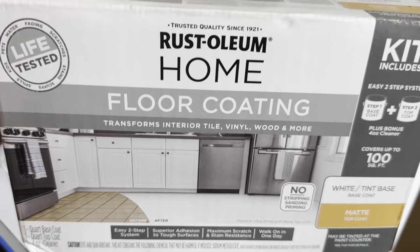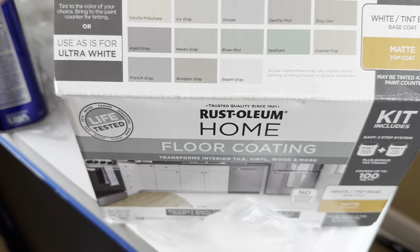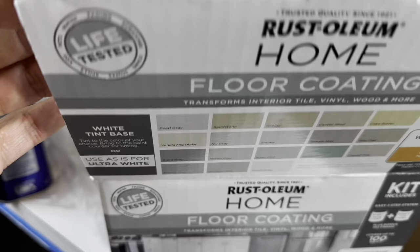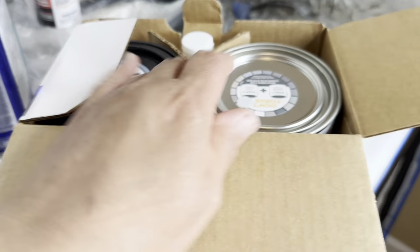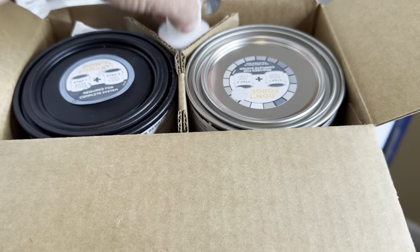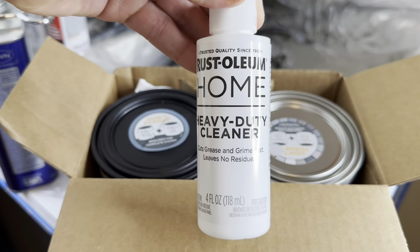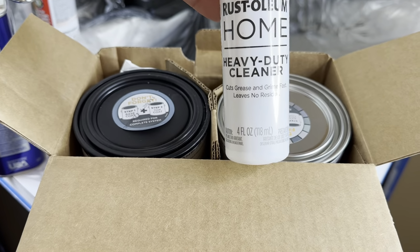Okay, I have made it back home and I have the kit, and I'm really going to go ahead and do it. I was like, you can do this. If you can paint some cabinets, you can paint a floor. And I thought my floor needed an update. I was getting really tired of this brownish, tannish, whatever color the floors are.